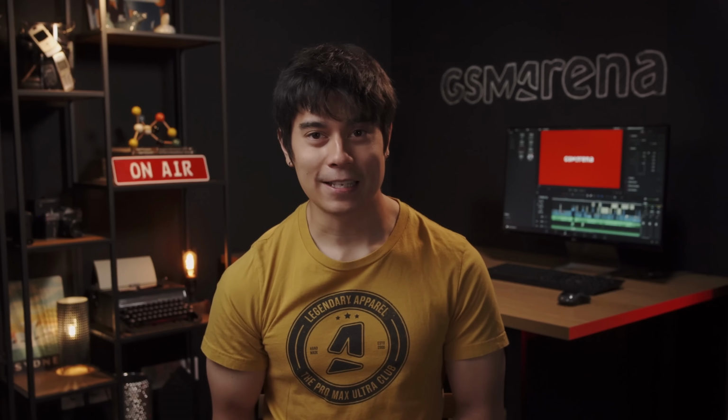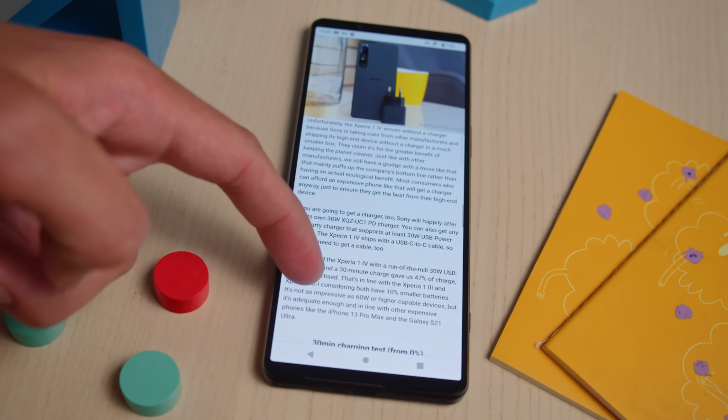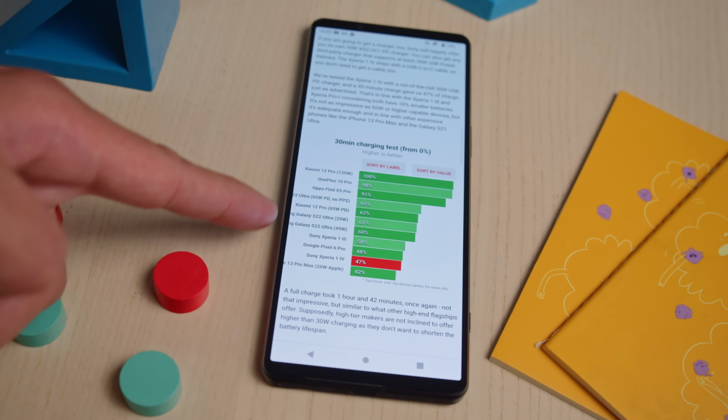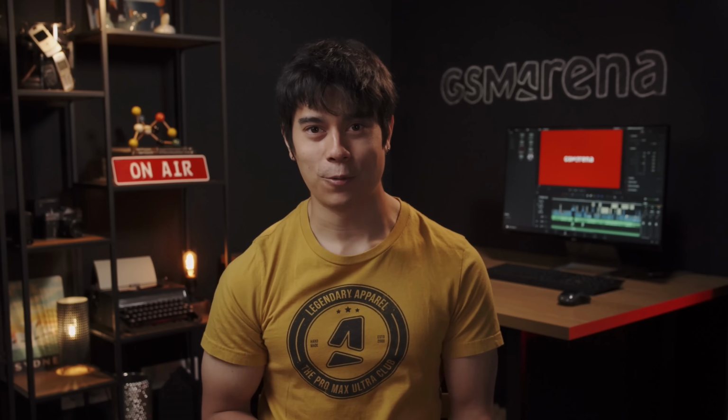This year Sony is taking cues from Samsung and Apple, and we don't get a charger included in the box. There's support for 30 watts of USB power delivery charging, and with such an adapter, we were able to charge the phone from 0 to 47% in half an hour. This result is in line with the competition. The phone also supports wireless charging at up to 15 watts.